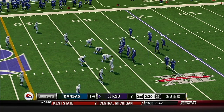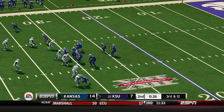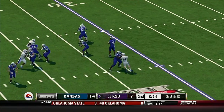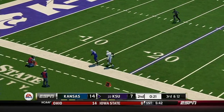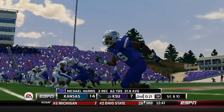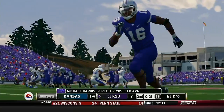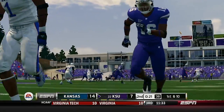From their own 31-yard line, it's third down. Airing it out long. And he's got it. He's out of bounds at about the 15-yard line. That was more than enough to pick up the first down. Next time, this defense will be playing on their heels.